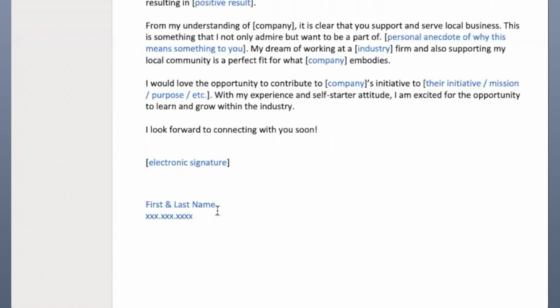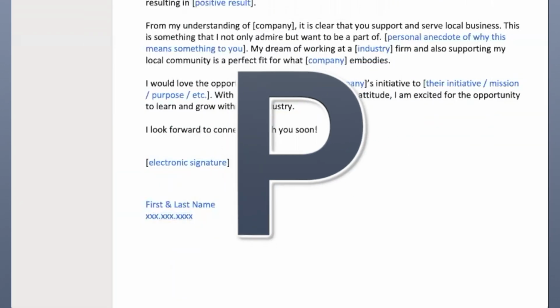Then you want to put obviously your first and last name at the bottom with your phone number again. If they want to get in touch with you, you can also probably put your email if you would like as well. One of the main things to remember here is you're going to input your signature, and then I want to make sure you remember to save it as a PDF.